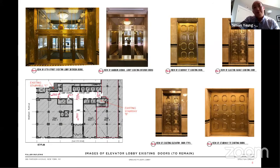Here, just some visual impacts of the rest of the elevator lobbies as it is today. We're not doing any work to these, but just to kind of give you a sense of what's actually there today. These are the existing doors that, as you enter into the 57th Street side, these doors will actually be the same width as the new door, and they will match exactly to this detail. This view here, the PH5, these are the doors on the Madison side. Again, they match what's there today.